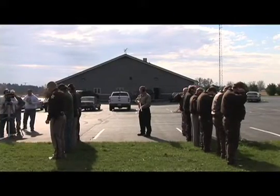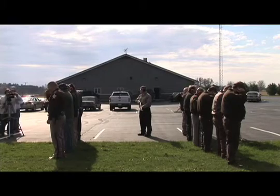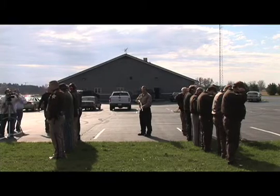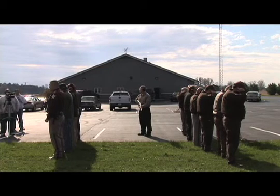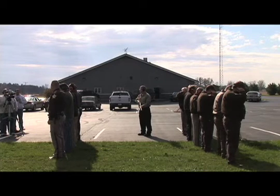This is going to be a field demonstration of the Nova DR 12-gauge distraction round. The demonstration here is going to show the muzzle blast and the effect of what it'll do. You ready?